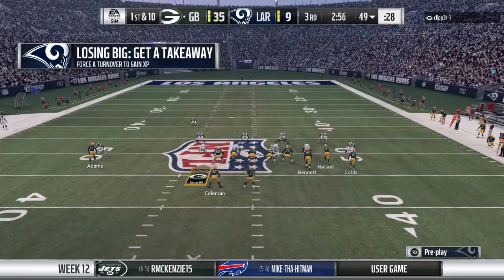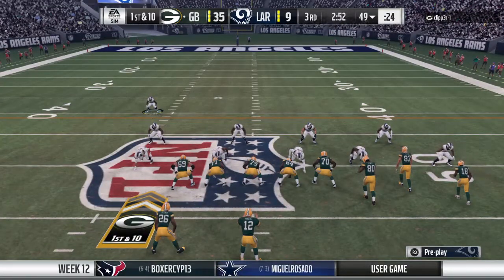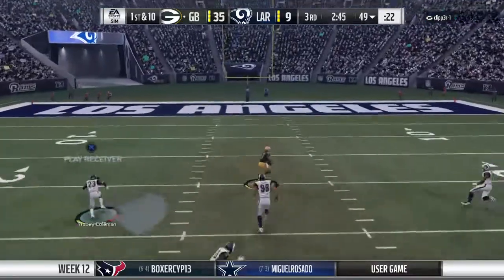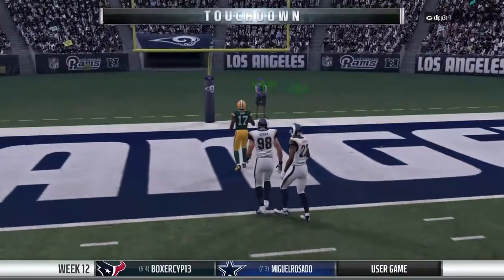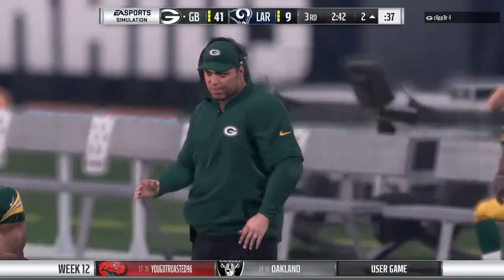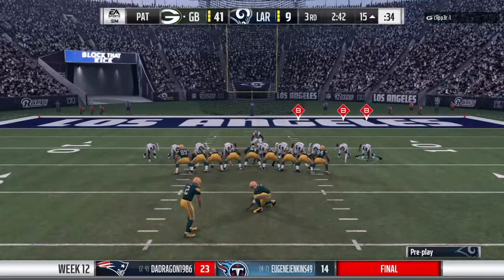The defensive line disperses a little bit here, maybe expecting a pass. Throwing on 1st down is Rodgers. Steps away to his left. Over the middle, that's caught by Adams. Touchdown, Packers. Davante Adams, his 4th touchdown on the year. And the Packers continue to roll.